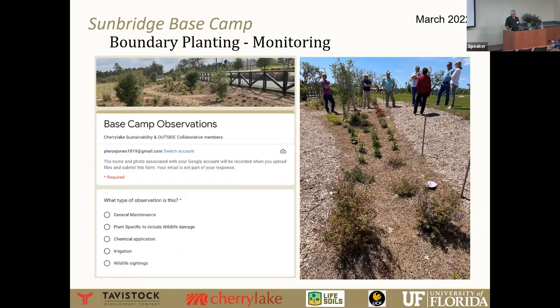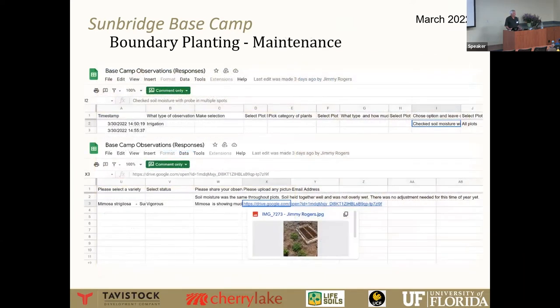This is the way they are going to provide information to us. This was created with Google Forms. It has general information that you would observe on your plant beds. That information will be entered by the people doing the landscape maintenance. So anything that they see or any practices they implement will be recorded. That flows into a spreadsheet. This is the spreadsheet. I know you can't read it, but basically it is time-stamped. It is categorized according to which plot, what the issue was, check soil moisture sensors, it says, and then you can even upload images. That's significant.